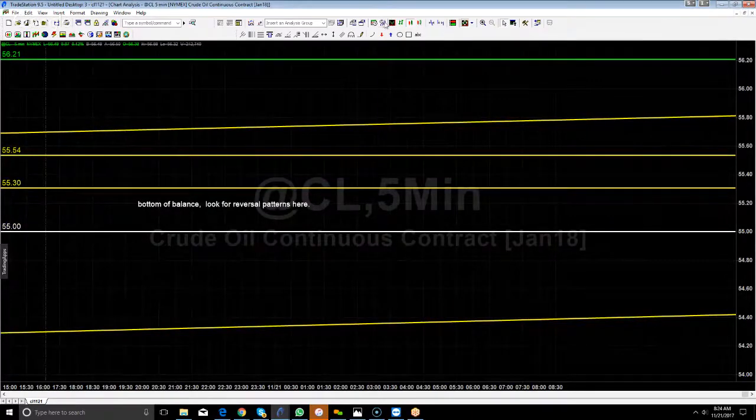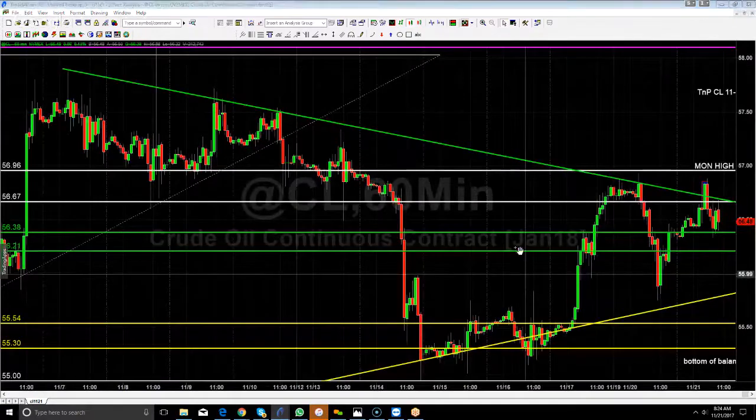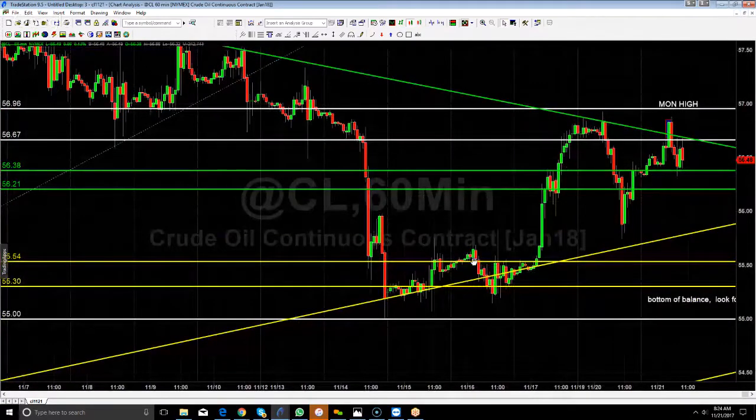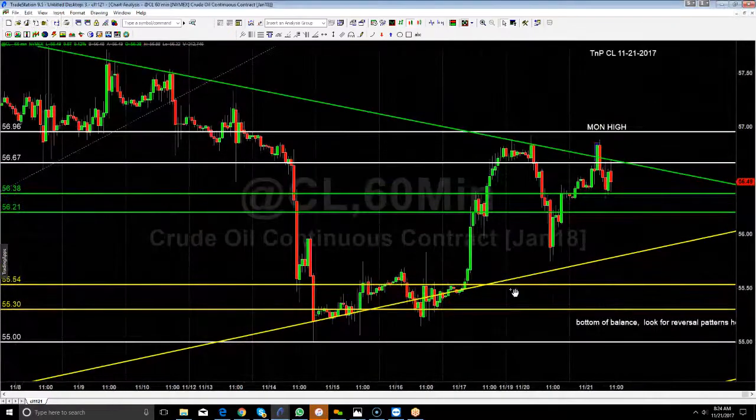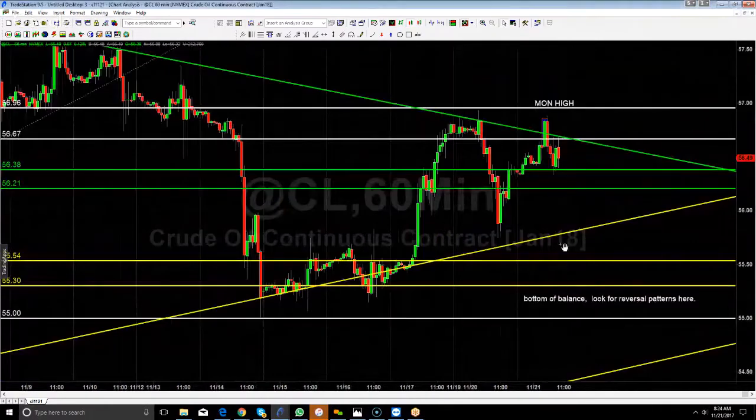If you look at a bigger picture here, we'll just throw this onto an hourly so you can see it easily. You can see we consolidated here before breaking. We balanced in here. I would expect an attempted response back up. The only thing that would worry me is if we got down here, we'd be below the first trend line, and they might make a run for the second trend line. But again, that's a big stretch.